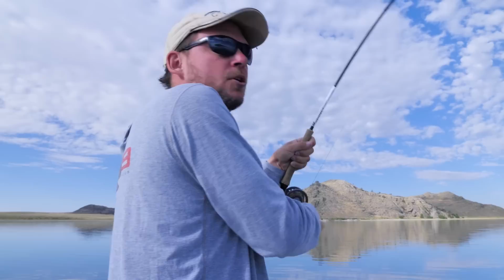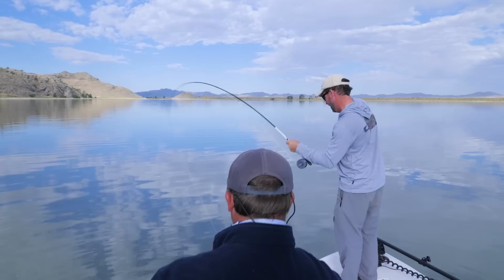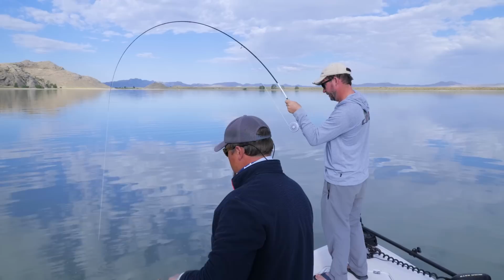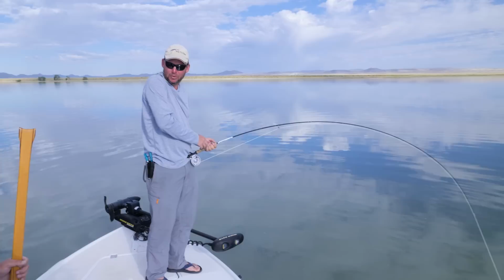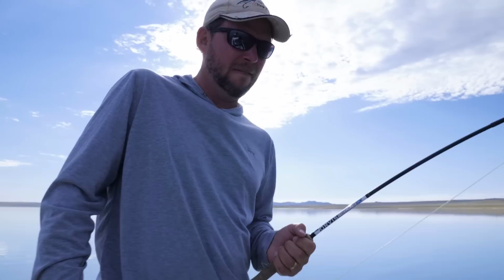I haven't even seen this thing yet. There's the leader. Yeah, on a 5-weight, it's a chore. They'll come up next to the boat and roll and generally take off at least one more time. This is crazy. We should have put a GPS on the boat to see how far it's towing us. I haven't seen it yet, Blake. No, I saw a slight glimpse of the tail, and that's been it.